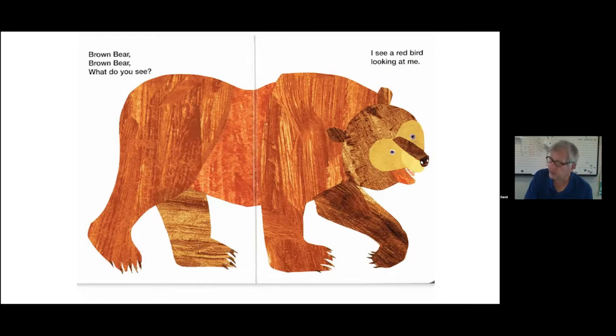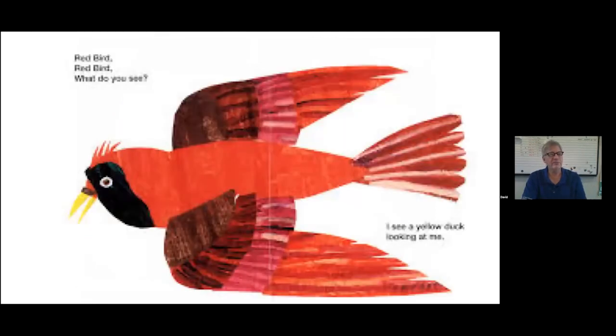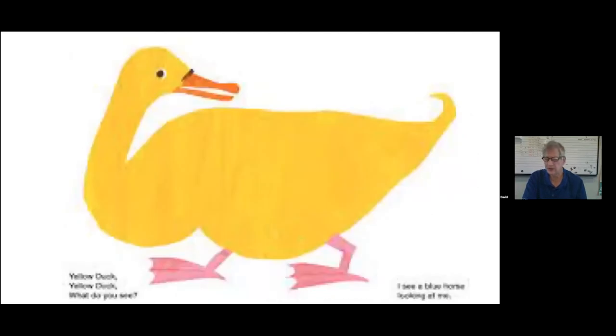I see a red bird. So kids are saying, I see a red bird. Red bird, what do you see? I see a yellow duck. Yellow duck, what do you see? I see a blue horse.